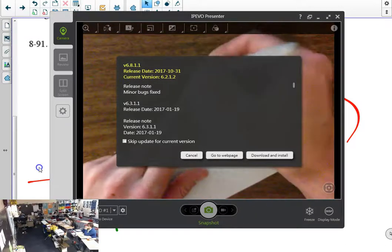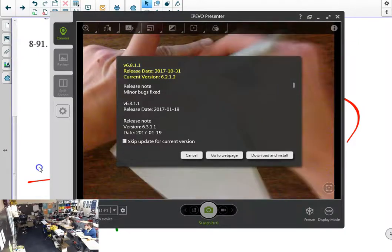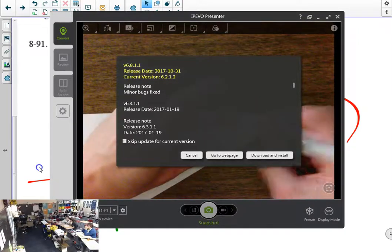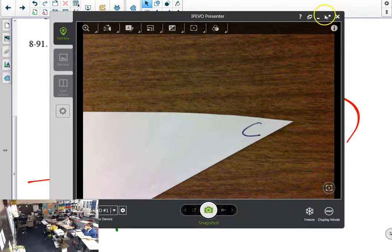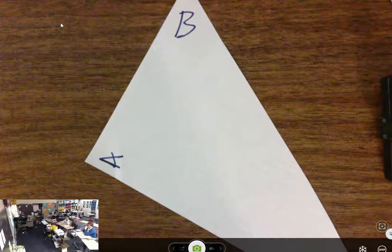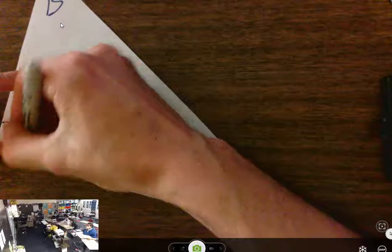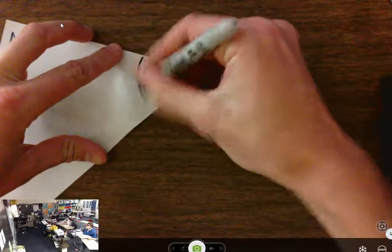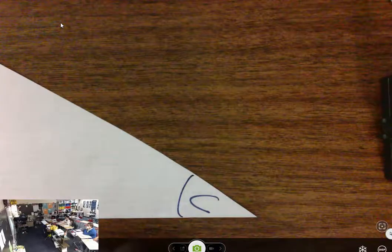So I have angles A, angle B, and angle C. Do you agree that this is a triangle? Yeah. Angles A, B, C. Right now, I'm going to do a little geometry abuse. I'm going to put arcs for my angles, and then tear this triangle apart.